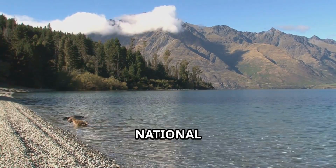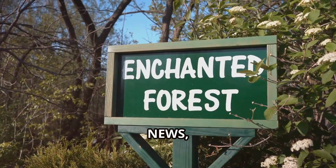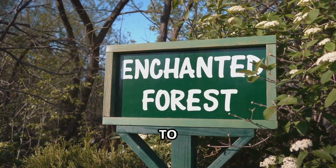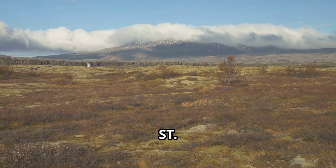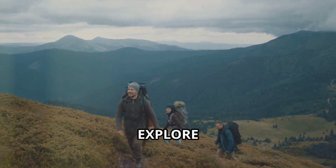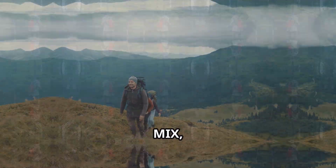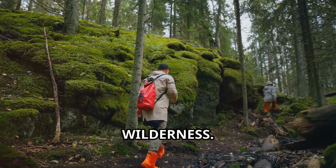First up, let's talk national parks. Tasmania is practically overflowing with them. And good news, most of them won't cost you a dime to enter. Cradle Mountain Lake St. Clair National Park, Freycinet National Park, you name it, they're yours to explore without breaking the bank. Pack your hiking boots, grab some trail mix, and get lost in the Tasmanian wilderness.